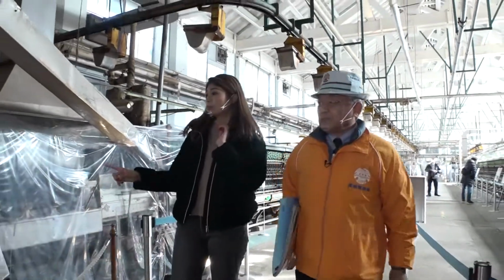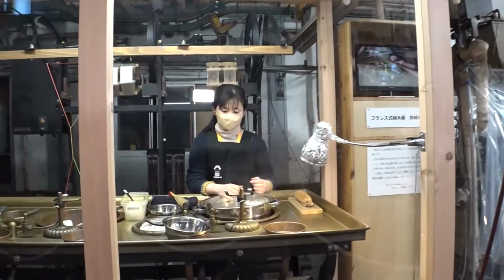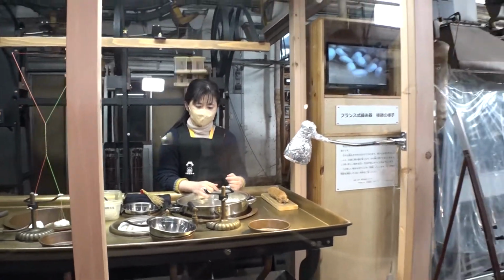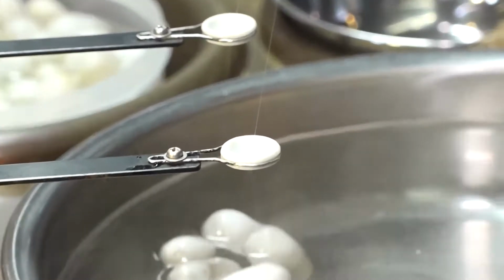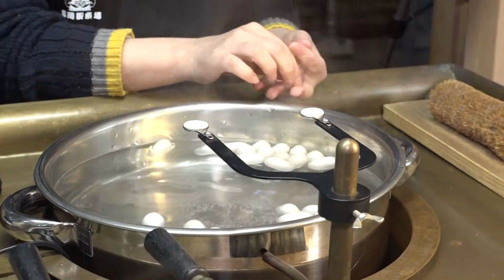Here we give demonstrations on how the French reeling machines were used. This was operated by 2 people, and there were machines for a total of 300 workers here. Is this hot water? Yes, it's hot water. There were 300 of these, so there was quite a lot of steam inside at the time.